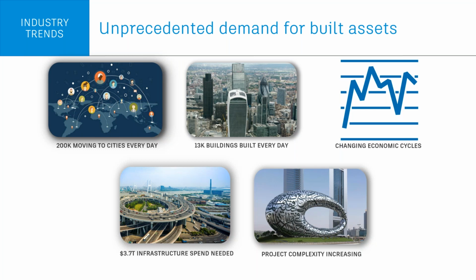With respect to that, about 13,000 buildings need to be built every day with a capacity of at least 500. That is the kind of demand that we have going forward. And of course, there are ever-changing economic cycles that we need to battle with. But then the show must go on, as they say. The infrastructure spend up until about 2030 is about $3.7 trillion just for the infrastructure spend alone, providing better infrastructure and connectivity. And there's always an ever-increasing complexity in the projects that we handle today as compared to 10 years ago.